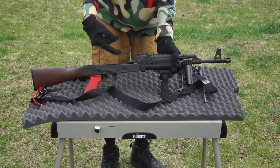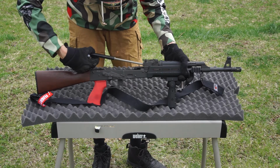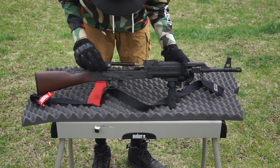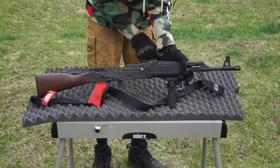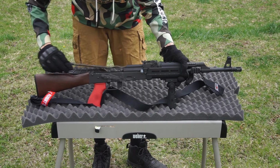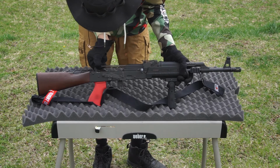But first, let's put this back together. We won't take long for this. Put the bolt carrier back in. Now there's these little notches right here. Push that down, slides right in. Take your spring, goes in. Notch that back.